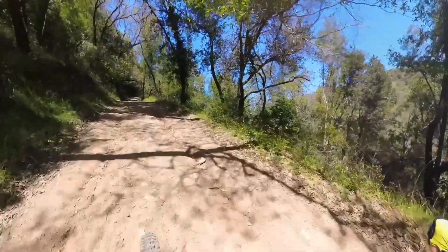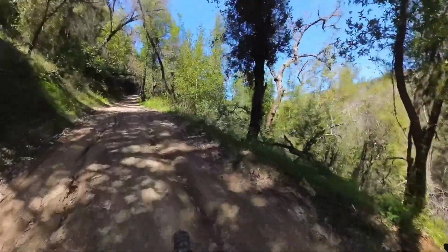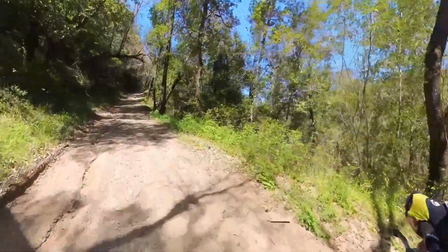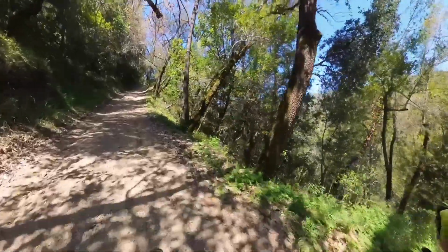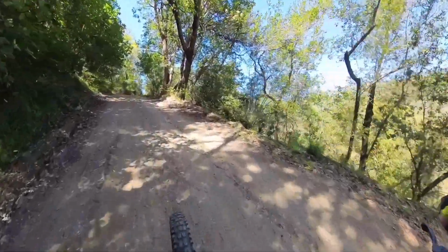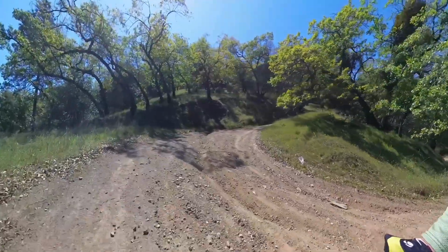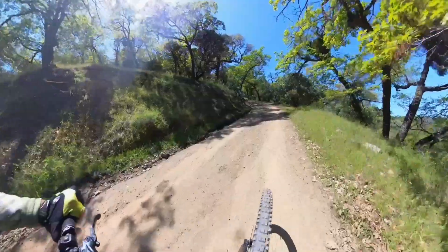This Poverty Flat Road is extremely steep. I had to turn the bike up to the medium setting just to make it. These steep pitches are like 30%. It's just crazy. A little crest here, we can get a breather. This is unbelievable. I haven't been filming this, but it just goes up and up and up. It's really steep all the time. I'm guessing we've gone up 1,500 feet in just a couple miles.